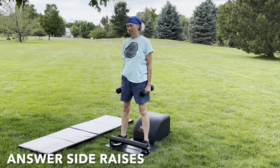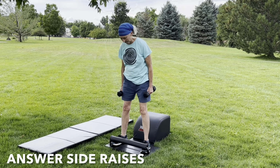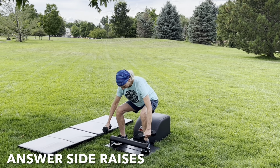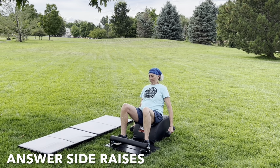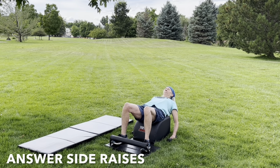Inhale down, create length. Exhale up, create strength. Getting that side raise at the top. Focus on the breath, focus on the movement.